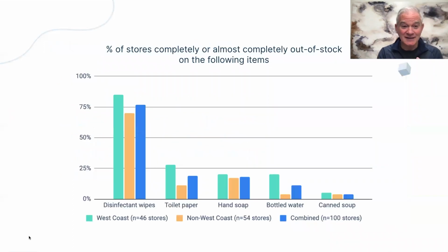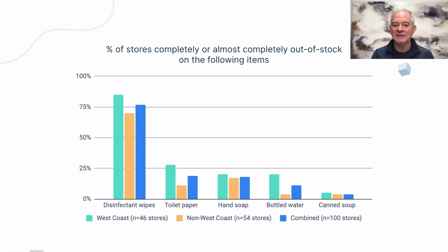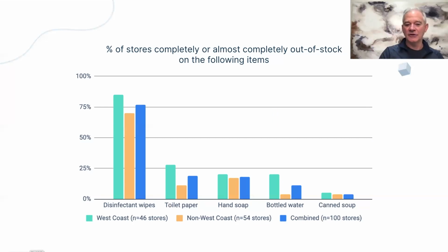Get that next slide for us. And we said, when you look at stores being out of stock, what does it really look like? And here are some fun numbers. Disinfectant wipes, based on where you were, combined, non-West Coast, West Coast, close to 75% of the stores are almost completely out of stock for disinfectant wipes. But if you remember, the conversation was toilet paper. Oh, that's a good point. And so it was like, oh, of course, there's no toilet paper anywhere.